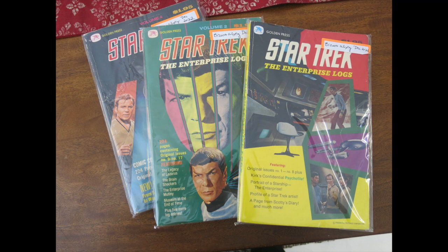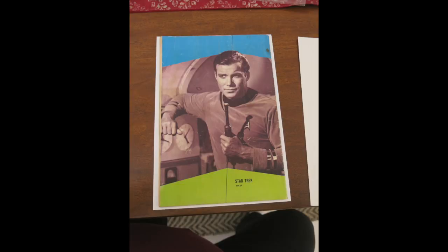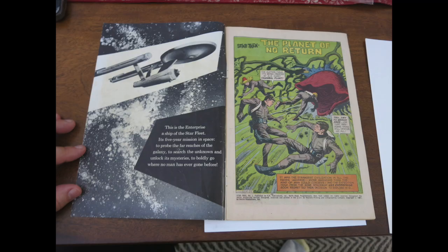Okay, without further ado, let's start looking at the comics. Issue number 1, I was able to get this for a pretty good price. When I realized I was going to collect all the Star Trek comic books here, I knew 1 was the most expensive. I figured that would be the last one to get, but I managed to get it for a decent price, not best condition, but whatever, I got it.